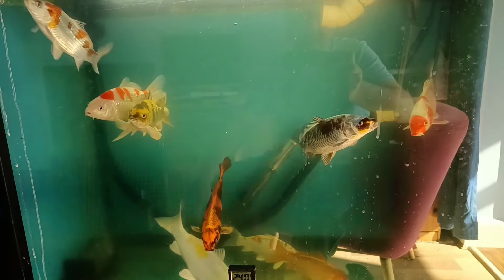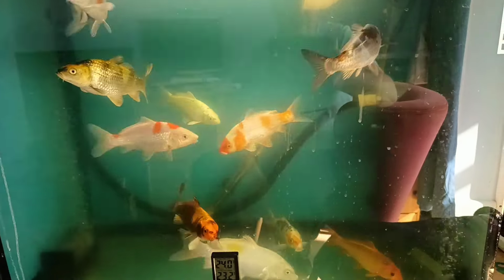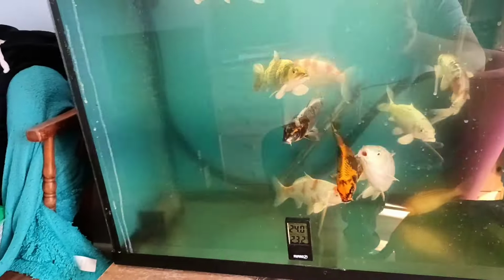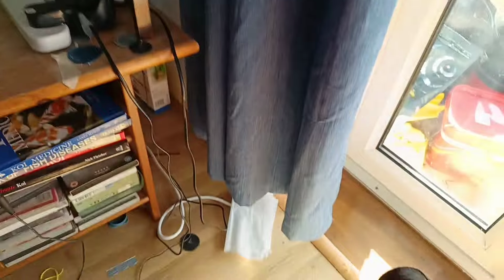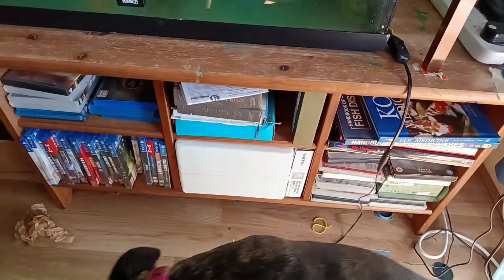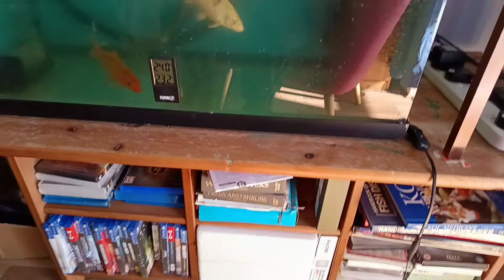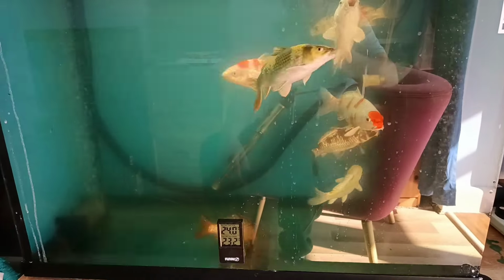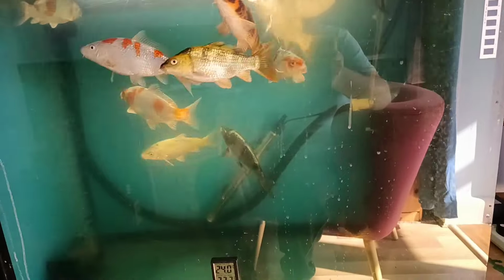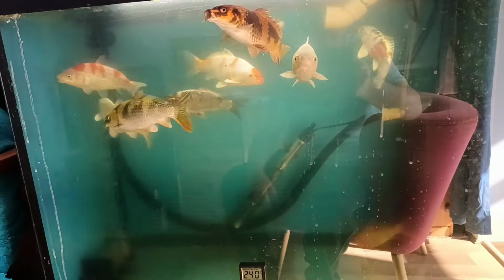Will you stand still, clicky clacky? Huh? Tap dancer. What are you doing? Do you want some food? I'll sort you out in a minute. Oh, flop. Right, so let's go and take you over to the little pond.